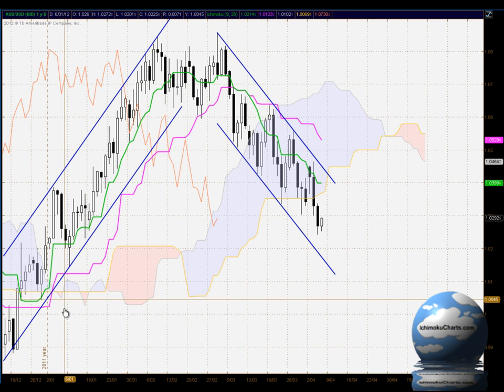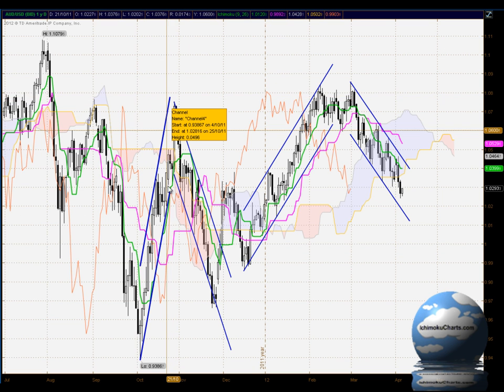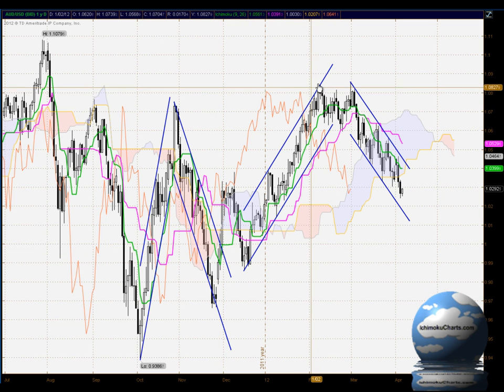But I've mentioned that these trend channels have been working quite well in the market, and we can see that we have 4 of them that have been established over the recent past, extending back to October, and here was the first one where the trend channel held as resistance to the upside, here where the trend channel held as support, and here as resistance.